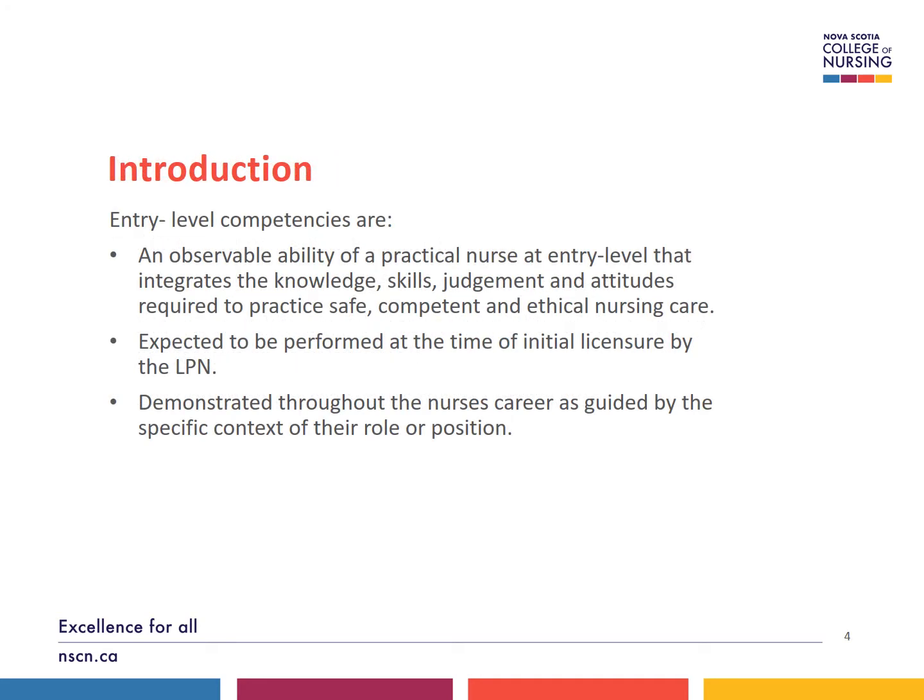An ELC is an observable ability of a practical nurse at entry level that integrates the knowledge, skills, judgment, and attitudes required to practice safe, competent, and ethical nursing care. Entry-level LPNs are beginning practitioners whose level of practice, autonomy, and proficiency will be enhanced through reflective practice, evidence-informed knowledge, collaboration, mentoring, and support from colleagues.